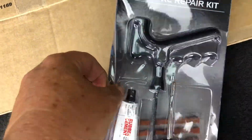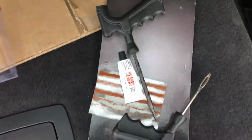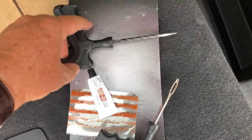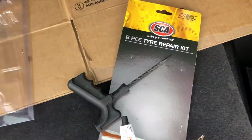That's guys like this. So you've got a few different tools in here. This is not an expensive kit, but for me, it's the difference when you're 400 or 500 Ks away of being able to keep going. What you do, again, you need to be able to get the screw out. So let's be honest, I've had to do that before on the side of the road. You actually need a few tools.